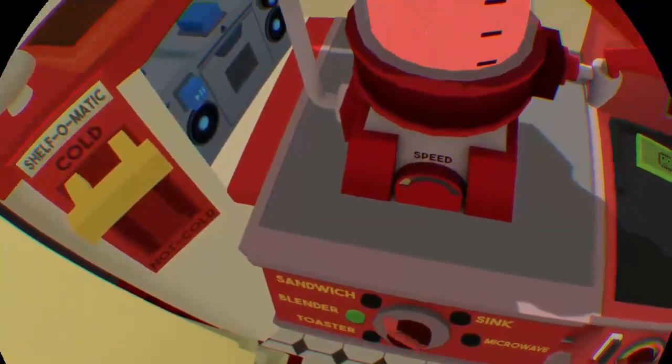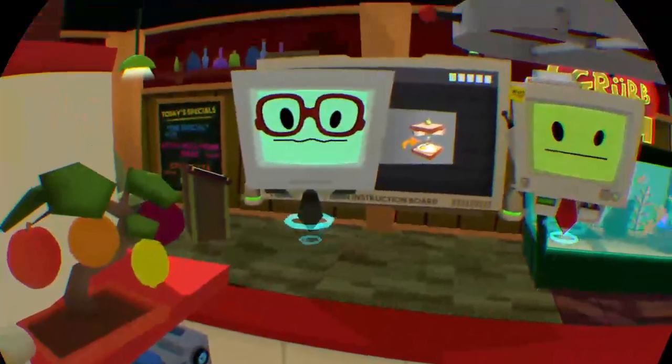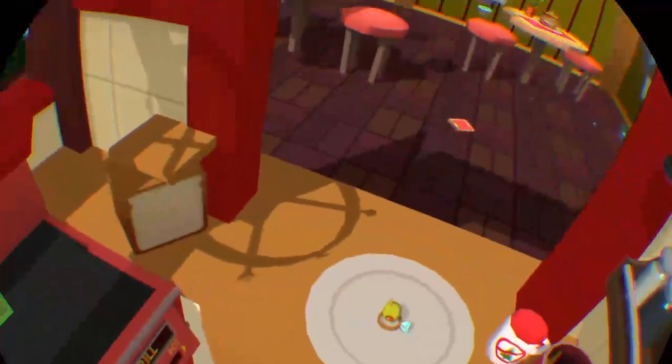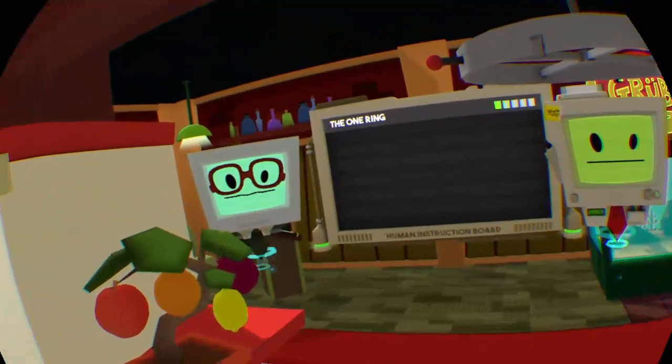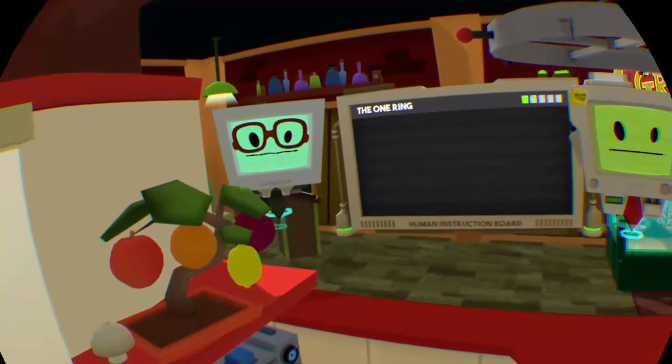Psst. Hey, human. Can you help me out here? I'm trying to propose to my romantic partner. I want it to be a surprise. Can you hide this ring inside a sandwich or something? Oh, that's great. One more thing, though. I wanted to have some romantic music playing while I do it, but I forgot to burn this disc. Could you burn it for me?